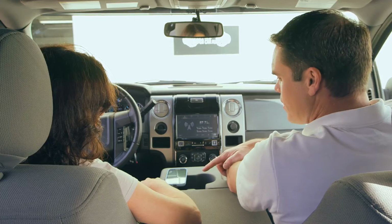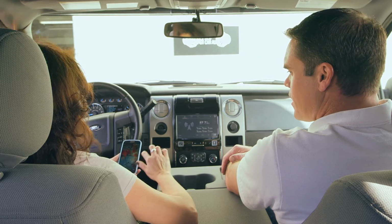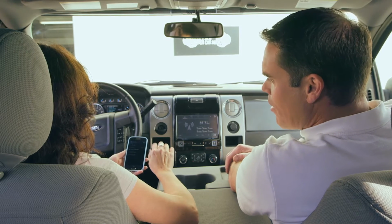Great. So we're going to walk you through some of the setup features to just kind of show you some of the basics of the system before you drive off. So the first thing I want to do is pair your phone. So I see you've got a Samsung. I do. Go ahead and turn on your Bluetooth, and you should get a list of devices. One of those should be Alpine Navi. So go ahead and click on that one.